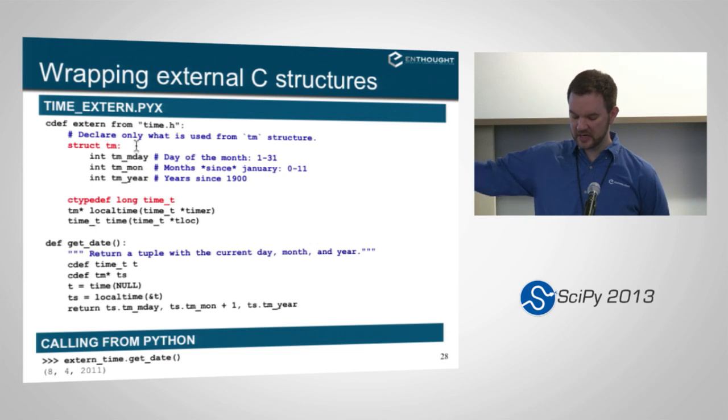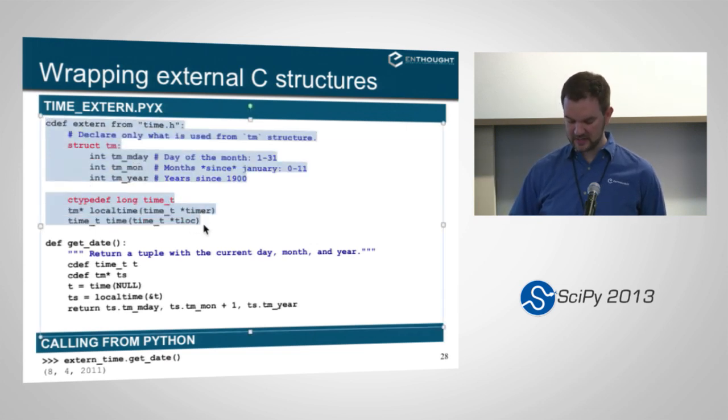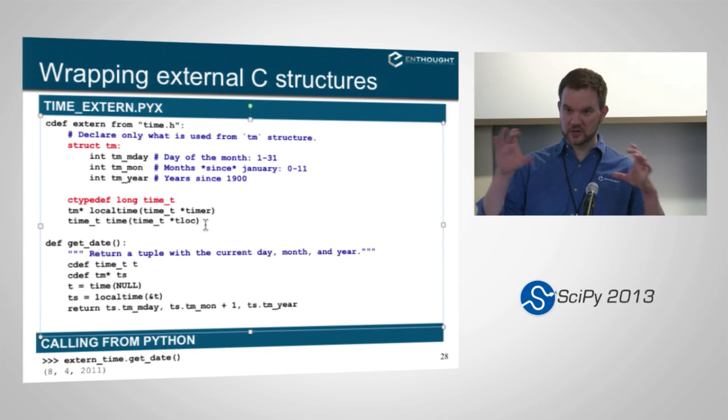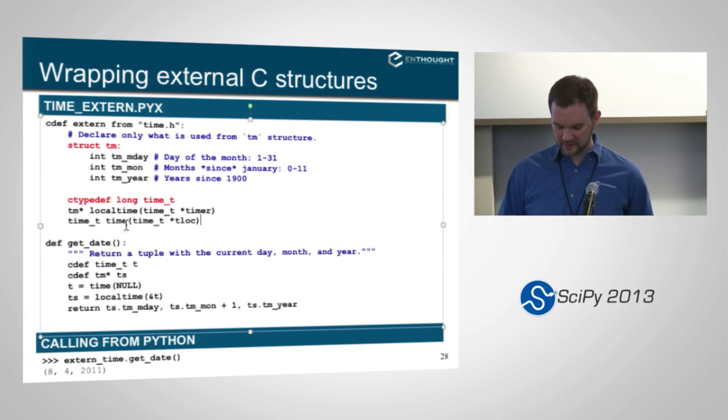Again, Cython doesn't generate any code from this entire block. We're just telling Cython the types of things that we're going to be using inside of this header file. So you can be as terse as you like; only declare what you're going to use. Don't declare absolutely everything. We only have to declare the functions we're going to use.